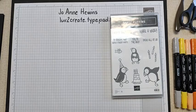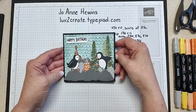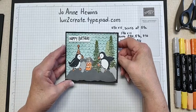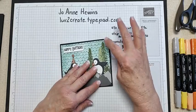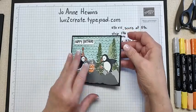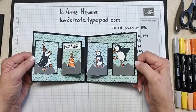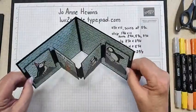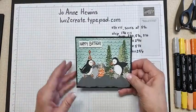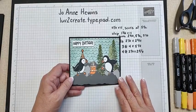I'll show you the card that we're going to make. I'm kind of excited today about this. This is a W fold card, and I think I've done this with you before. I looked it up. It might have been back in March, but you can see it again. So this is the inside of the card, and we'll talk about how to cut all these pieces and get everything going for this. So Party Puffins is what we'll be using.